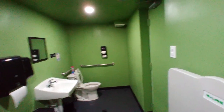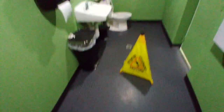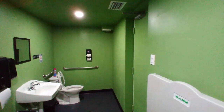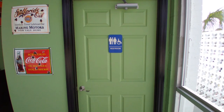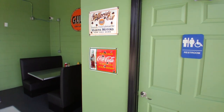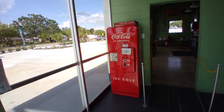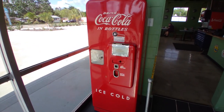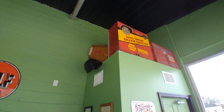The bathroom is actually very clean. I like it when they have this on the floor, like they would have in a mechanic shop. Kind of just adds to it. This used to be in one. I think it's a good touch. I actually like that green color. And a good amount of seating too. This old Coke machine, that is cool. Cool memorabilia around.